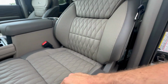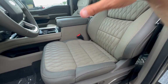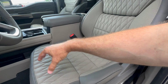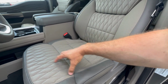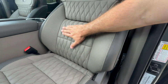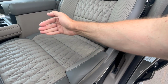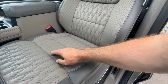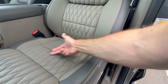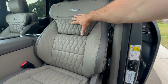And here's another thing I like about the diamond stitch that not a lot of people understand or think about. I'm a believer personally that this will hold up better because you've got more construction to hold the seat pad and material together. But also, imagine your back is up against this, or your butt is in the seat. When you have more cutouts and contour, I think your cooled seating is going to work better because you've got more surface area for air to move along. So I would bet you these cooled seats work better than the non-diamond stitch.